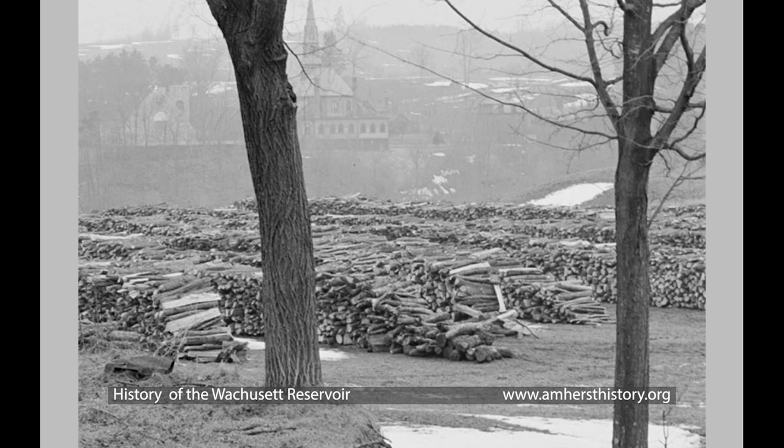They haven't dismantled the wooden church yet, but this is 400 cords of wood piled up. So this is March 1902, and church services were allowed to continue for another month after this photo was taken. So they were still using the church as the valley floor was being cleaned up.